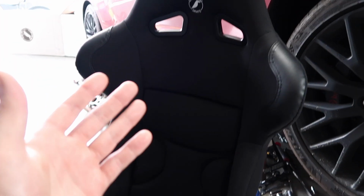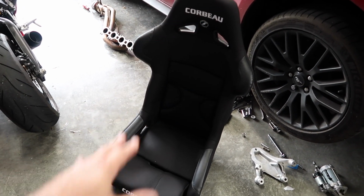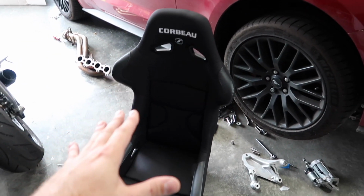Now this is a pretty cheap option. I think I paid a little over $300 shipped for this guy, and it should suit the needs of the car fine. This is just a black cloth, and eventually we may sell it depending on how I like it, but we're going to hold on to this for a while.